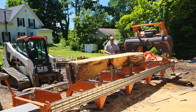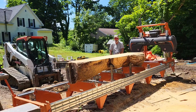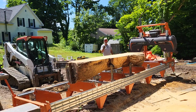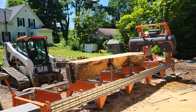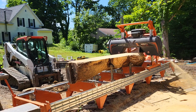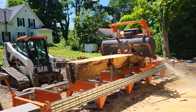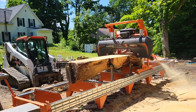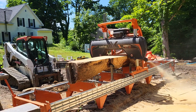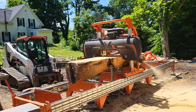Just going to check that cut. I think 2.5 right here. Yeah, it's like 2 3/8. I think I'll do a 2.5 and a 2.5, and that will keep me above that stop and cut most of this out. There's not going to be a whole lot on the other side. This is the max of this mill cut right here. Scraping both sides.